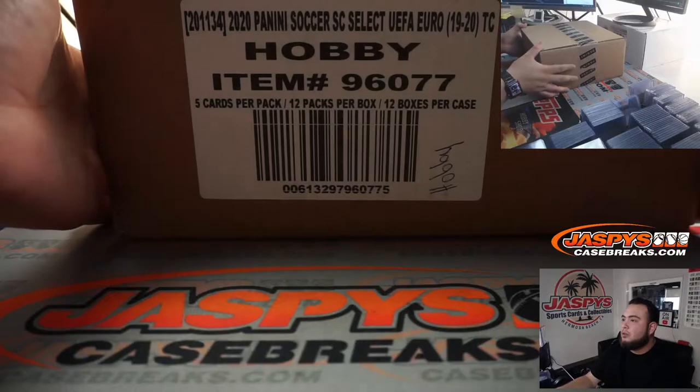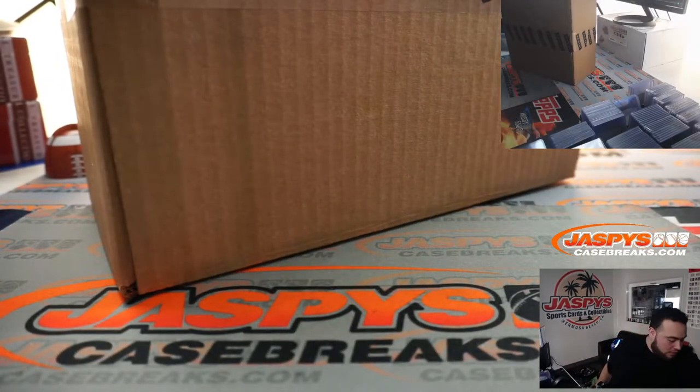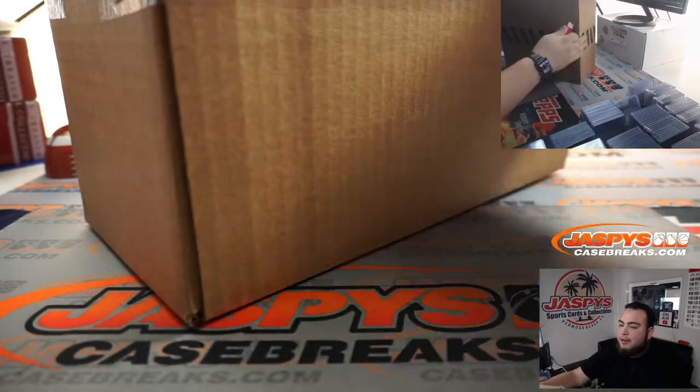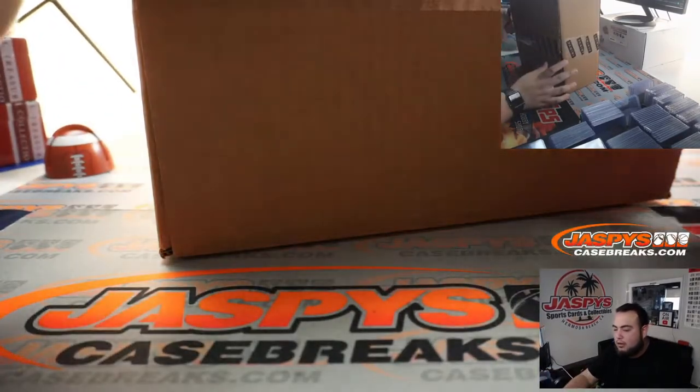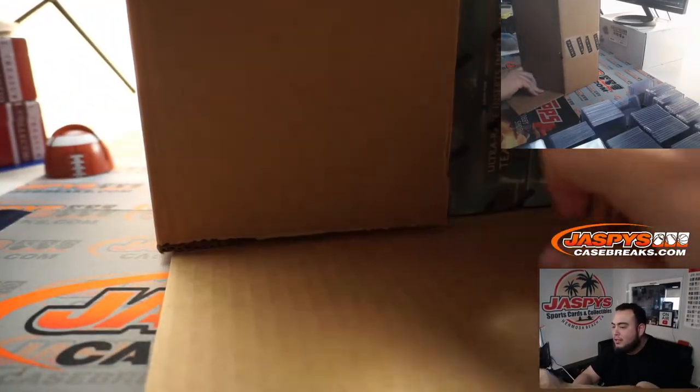Shows here, Select UEFA hobby soccer. So what we'll do, guys, is I'll just open up the case, of course. We'll just generate a number to see which box we'll use here, and then for the remainder of the boxes, just grab a random box from this stack as we continue on. So we don't have to keep on dragging and bringing the whole case every time.